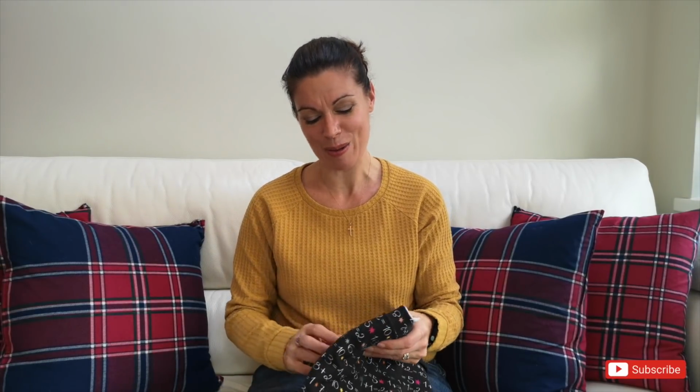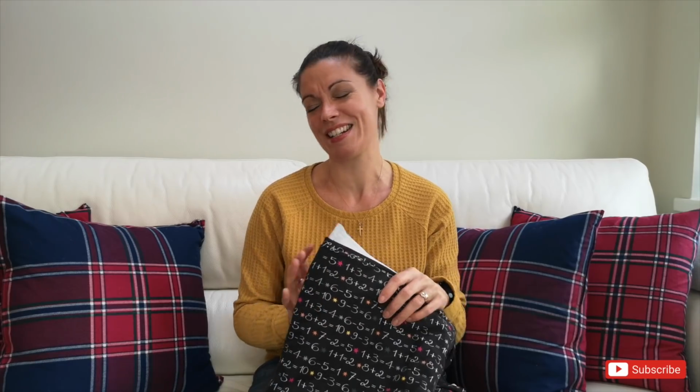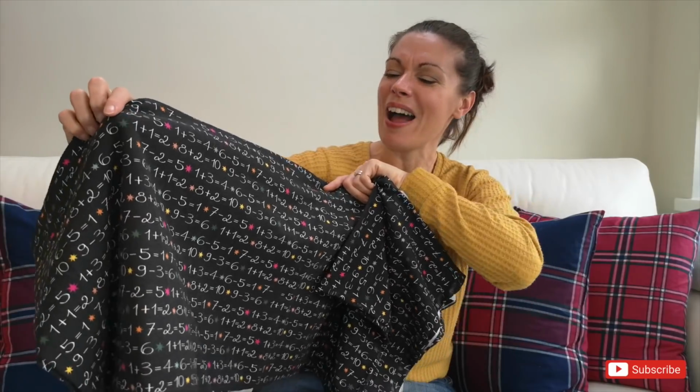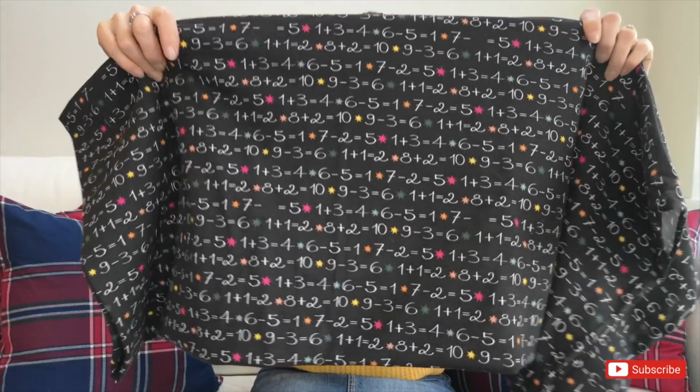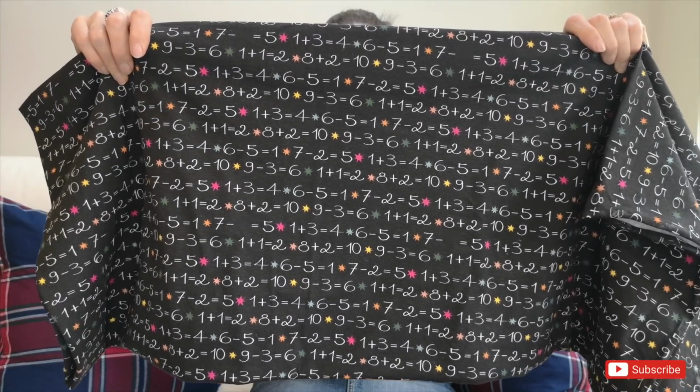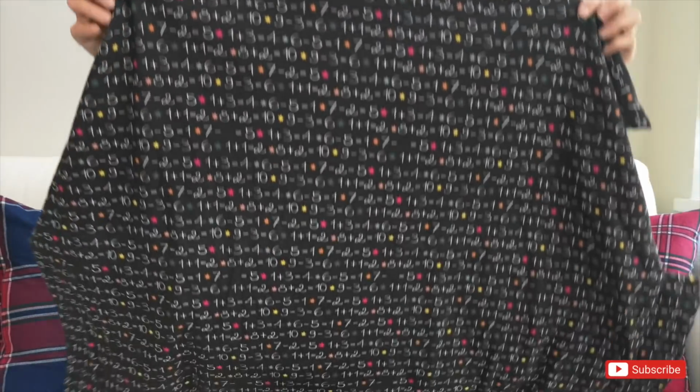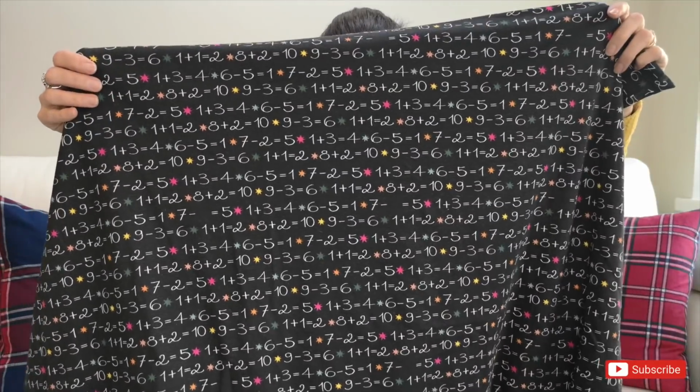So another slightly silly fabric, but both of my younger daughters are studying A-level maths, and one of them's doing A-level maths and A-level further maths. And I saw this fabric, and I know that my middle daughter is quite quirky, and I showed her this fabric and she went, yeah, I'll wear that. So I have bought this fabric, which has just got lots of different sums on it, and little bright stars in between each of the sums. It's on a black background and it's a cotton jersey.